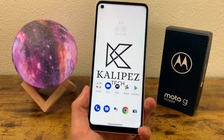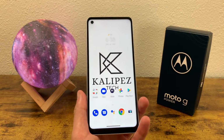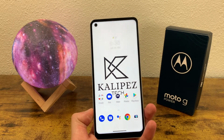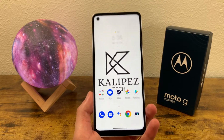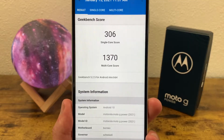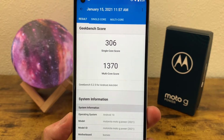Now for video, we got a max quality of 1080p in both the rear and front cameras, so no 4K or anything like that, but I really don't expect it from a phone in this price range, so it's no big deal. Now internally, this phone is getting 3GB of RAM with the Qualcomm Snapdragon 662 processor. I ran a Geekbench 5 benchmark test on this phone, and it came back with a single core score of 306 and a multi-core score of 1370.